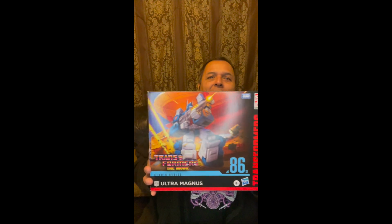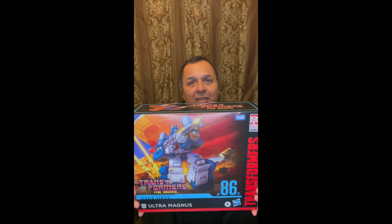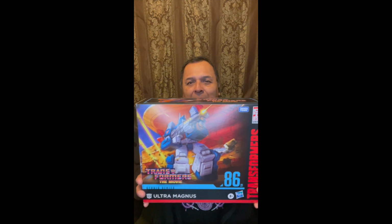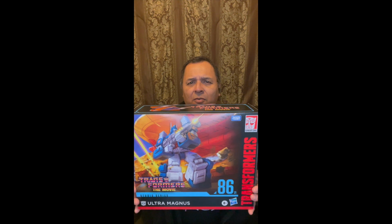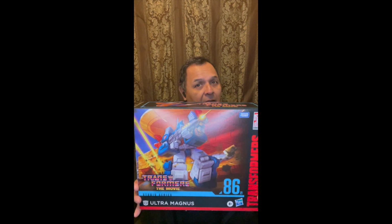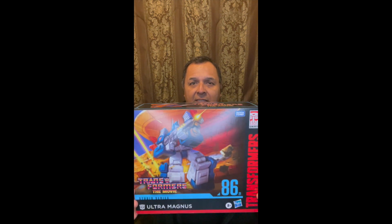Now, the second one for my honorable mention is going to be the Studio Series 86, number 21, Commander Class Ultra Magnus. And holy cow, this thing is massive. Now, again, when I got this, I had some difficulties in transforming him. I had to look back at some other reviewers like MGO and whatnot in order to get this transformed properly. But don't get me wrong, this is the definitive Ultra Magnus that a lot of us G1ers were looking for. No disrespect to the Siege or the Earthrise Ultra Magnus, but this knocked it out of the park.